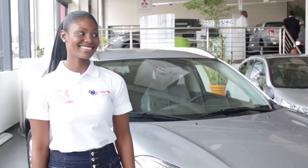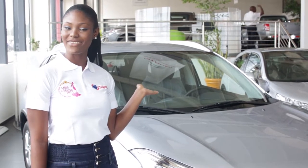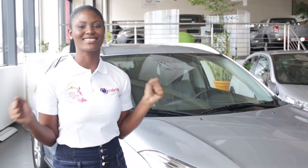Hello, this is a Citroën C4 Aircross car. You can find it at CFA Motors. Now this car is classy and comfortable with a very powerful engine. I am itching to drive this car home. You know Delali's joking, right? She's not taking this car home.